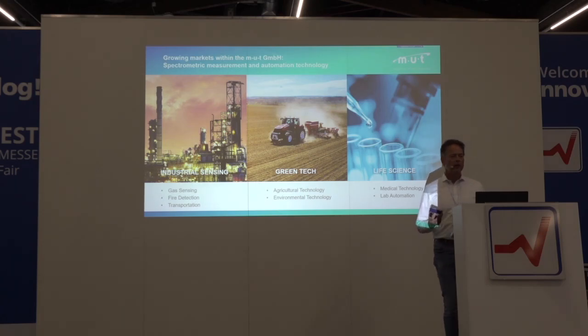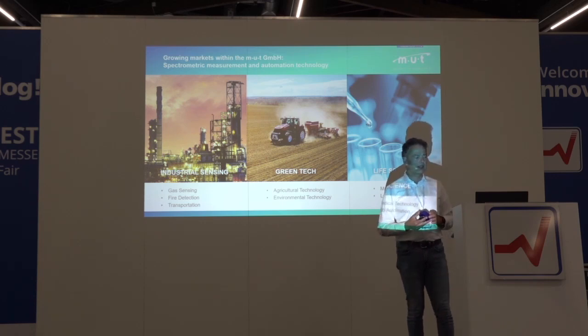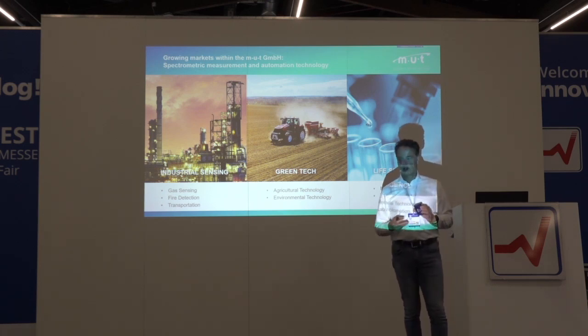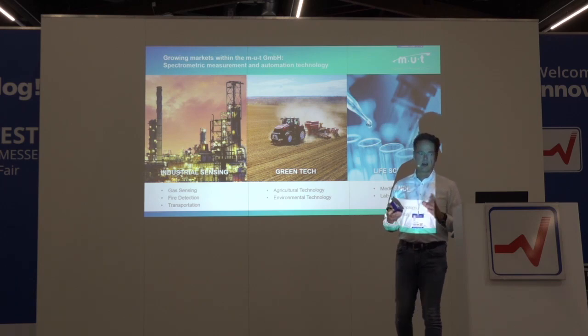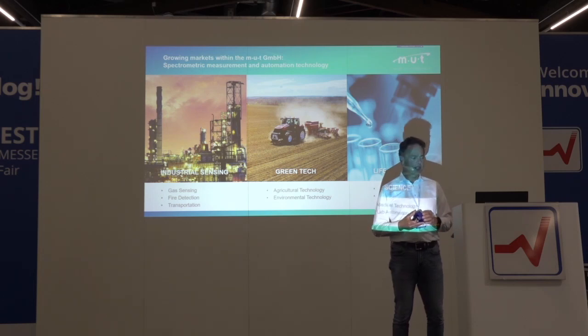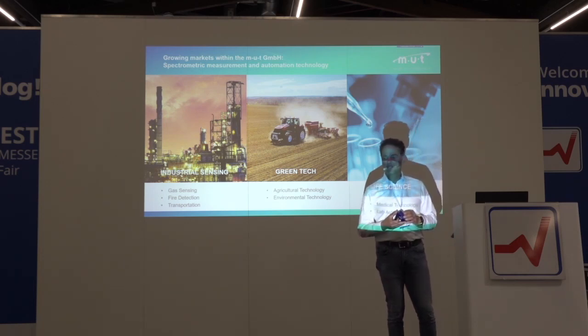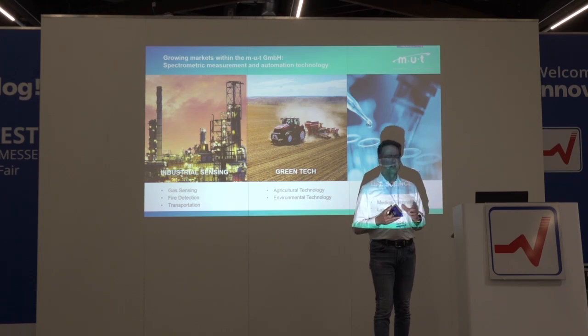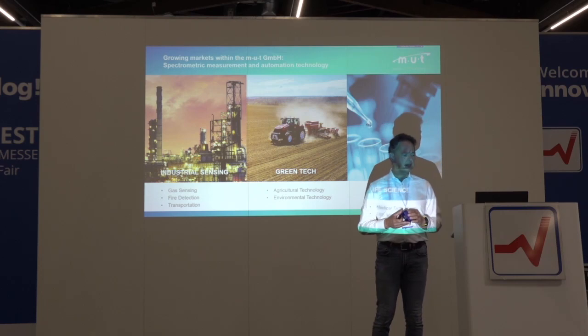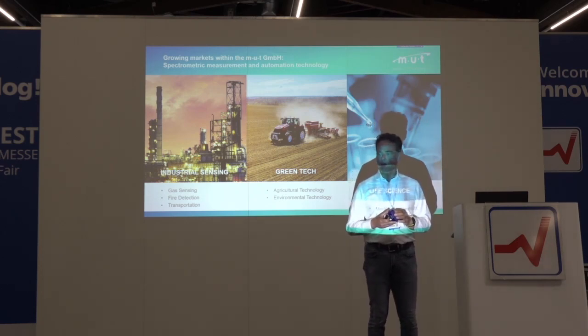We have three business areas where we operate in different applications. One is industrial sensing, where the gas sensing, which I will talk about today, is located. We also handle fire detection and fire extinguishing equipment there, and also sensors for transportation. Then we have a green tech business area, which is mostly focused on agricultural applications with NIR spectroscopy. And we have a life science business, which makes lab automation for the medical industry.